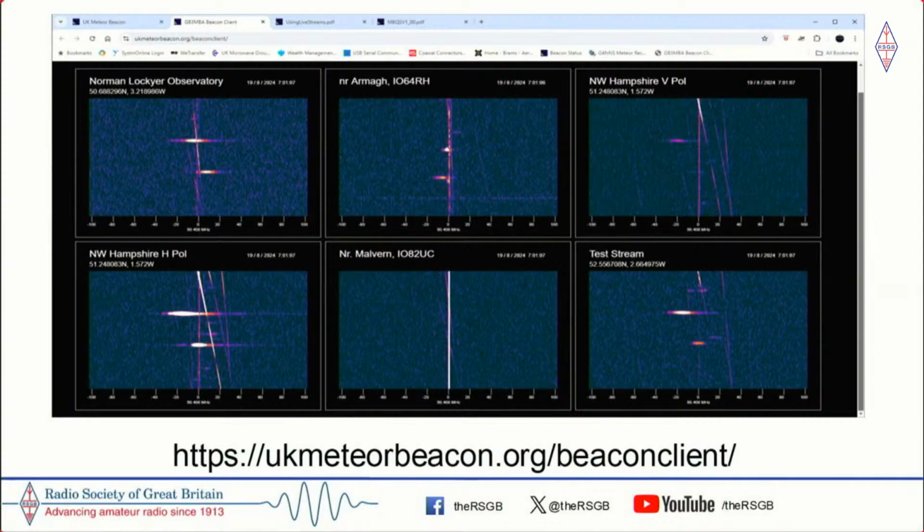At the moment we have one receiver down in Devon at the Norman Lockyer Observatory. One is near Armagh in Northern Ireland, not far from the Armagh Observatory. At the moment, 3 of the receivers are located at my location. They're awaiting suitable sites to be distributed to. And we have one receiver that's operating from a private location near Malvern in Worcestershire. So at the moment we don't have the best reflection geometry, but we're working on it.